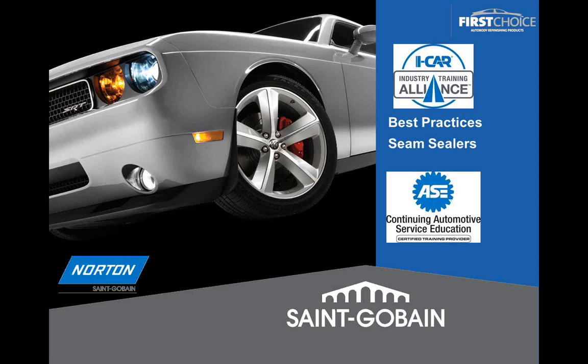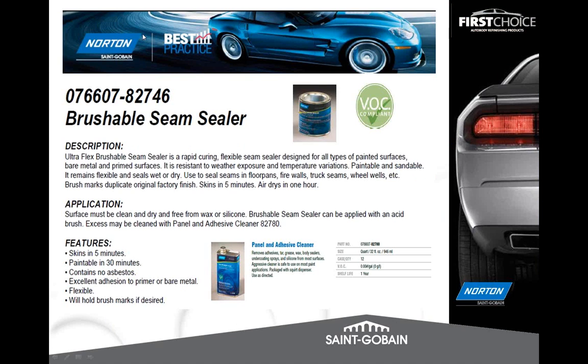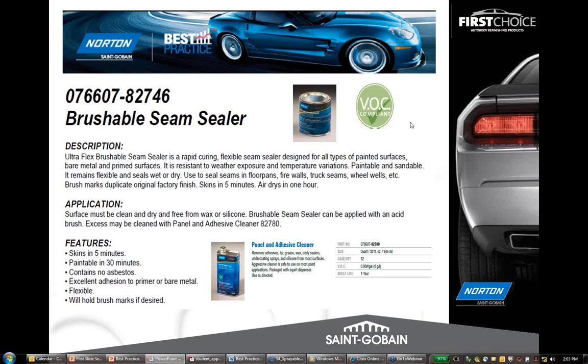We're going to start relatively simple. The first seam sealer is a brushable seam sealer. It comes in a quart. It's rapid curing, and as you can see here, it's very flexible. It can go on a number of different painted surfaces, and can even go over bare metal and primed surfaces. It's resistant to weather exposure and temperature variations. It's paintable, sandable, and remains very flexible. It seals both wet and dry areas. It's most commonly used on floor pans, firewalls, trunk seams, and wheel wells.